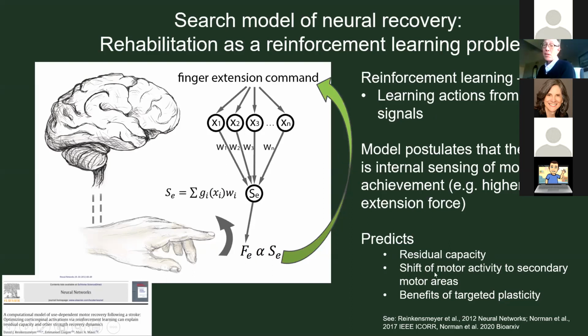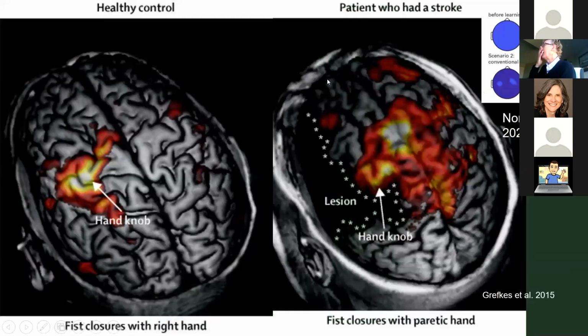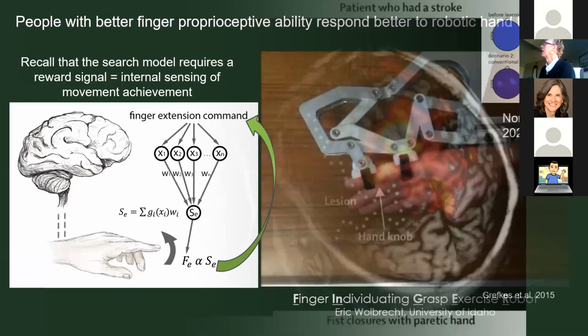And it predicts another major thing, which is you see a shift of motor activity to secondary motor areas. And we're looking at targeted plasticity with this paradigm. Notice that you need a proprioceptive signal going back here. Here's just showing, this is kind of emblematic of what happens when you do brain imaging after stroke. So normally if I'm moving my hand, I have very focal activity, but after a stroke, it spreads out all over the brain, and you get force-related activity in more areas of the brain. And so I think that's representative of a search that's happened to try to find other pathways. And we can actually model that with Sumner Norman, who was a PhD student in my lab.